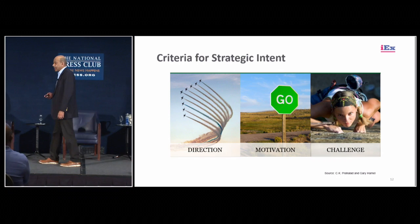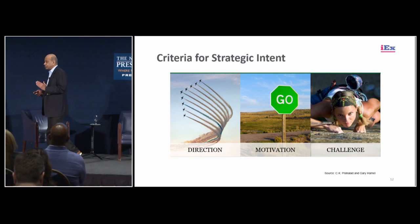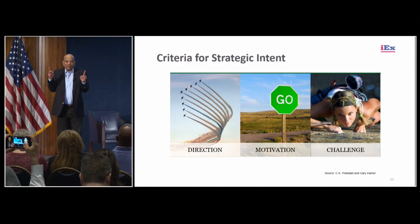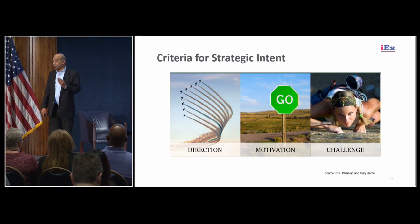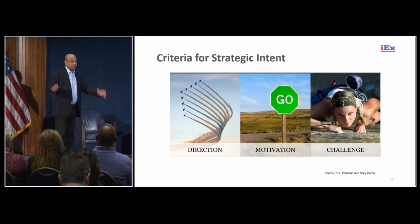Criteria number 3 is challenge. The whole idea behind strategic intent is you define a sizable possibility gap. It should be bold. You must define a huge possibility gap.